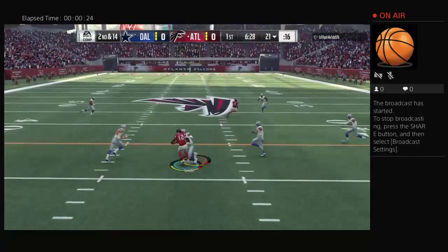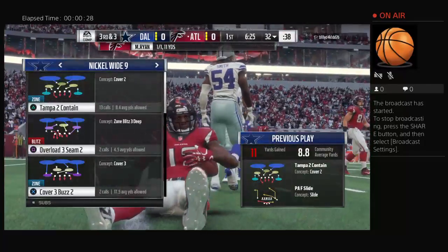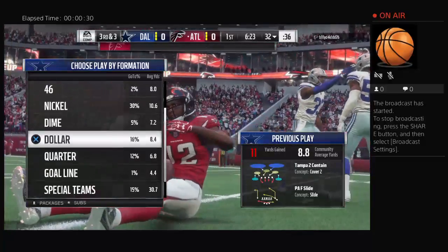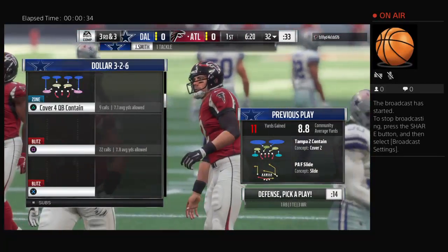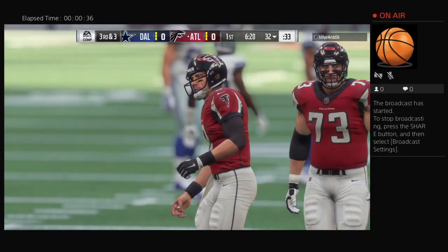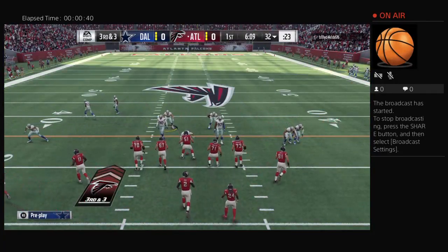Here's Ryan. This one complete to Mohamed Sanu. And he's able to get out to the 32, brought down there. They get 11 back on that one. It leads to third down. Third play of this opening drive as they're looking at a 3rd and 3.